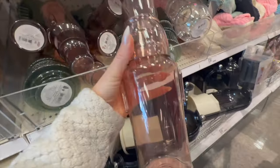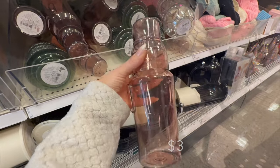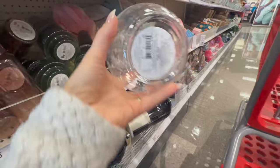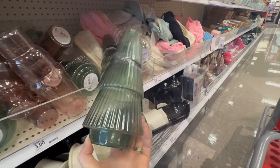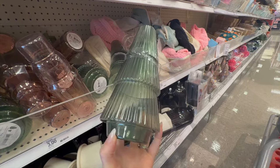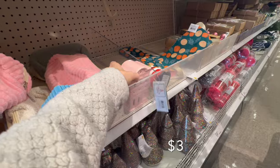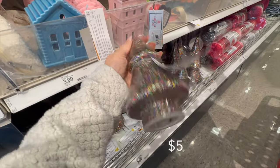Okay, now moving on to Christmas things. I noticed this nutcracker, this snowman, and tree containers. So they're $3 and they have the container with the cup on top. So I'm sure you could DIY stuff with these, or they would just be handy to use during the holiday season. And then for $3, I saw these two houses. They were in a random spot and there weren't many, so it was just the pink and blue.